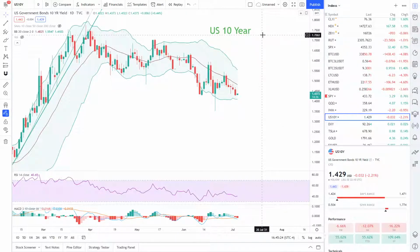Obviously because the 10-year yield is going down. So once more, when the 30-year yield and the dollar go up, the NASDAQ goes up. When the 10-year yield and the dollar go up, the IWM goes up. So just rewatch that and try to understand what I just said, because I kind of confused myself.